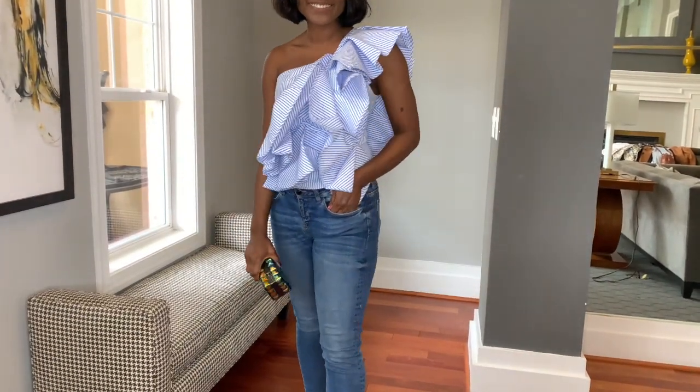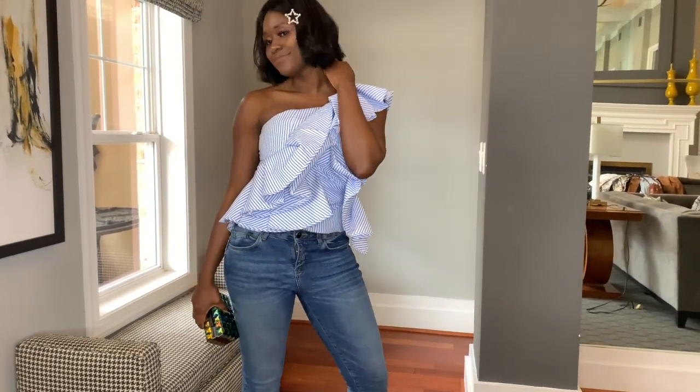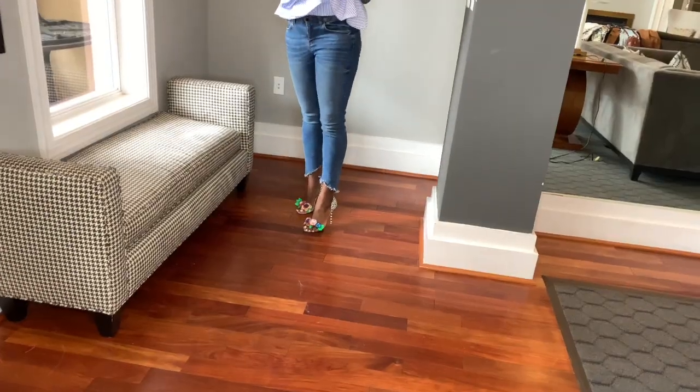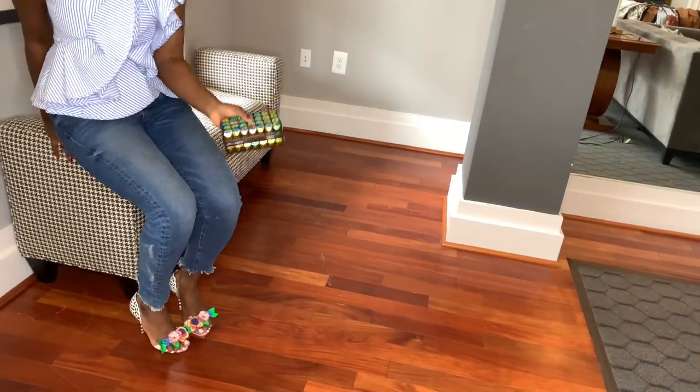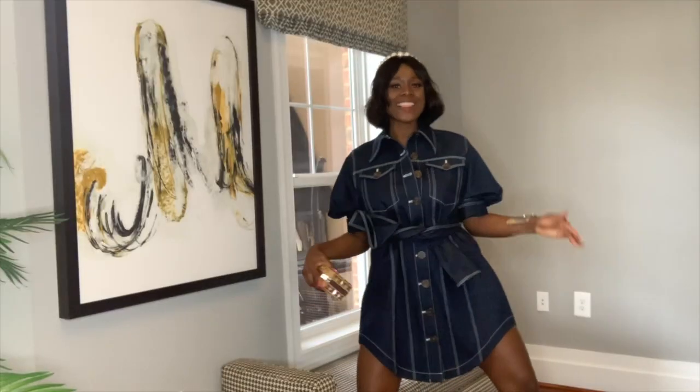Today, I'm wearing these jeans that I bought from Zara many seasons ago. I wear them pretty much all the time. The clutch is from BCBG and I'm doing these statement sandals that I bought from Sophia Webster 50 million years ago. If this dress looks familiar, you're absolutely right.